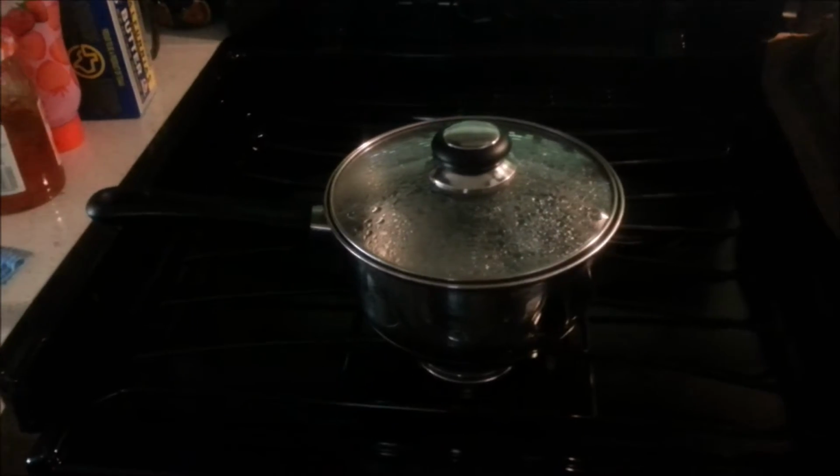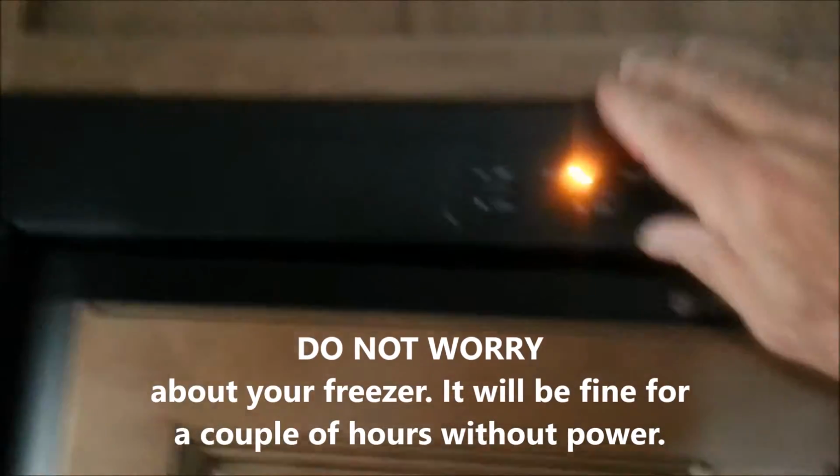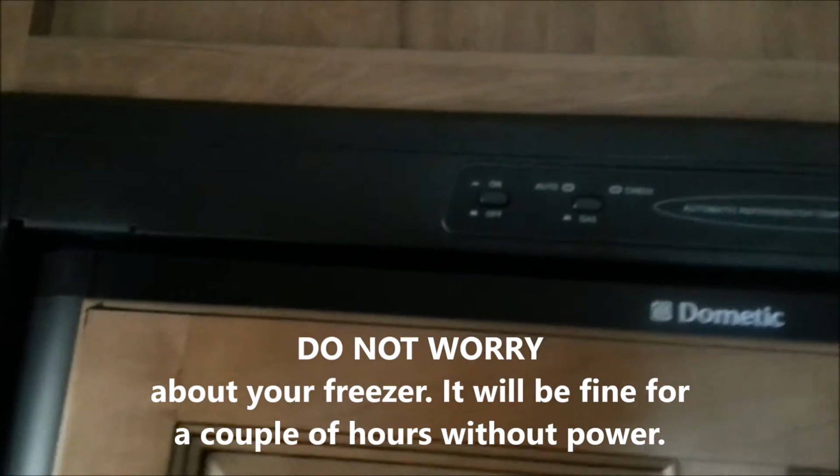Boiled a nice big old pot of hot water. And I'm going to take a paper plate and put it in here. And we'll go ahead and turn off the power to the fridge. Then very simply, going to put a paper plate down here. Put my pot in, probably down here. And we're going to close the door and we're going to let it sit for about 30 minutes. Okay? Let's see what it looks like then.